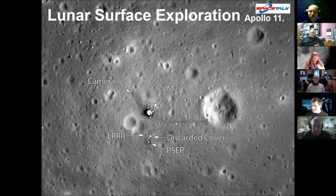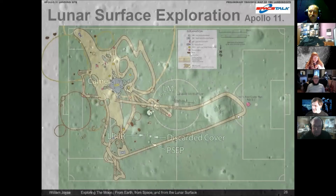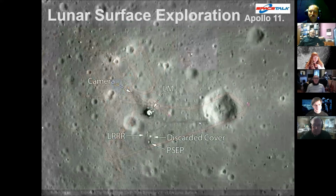So it wasn't quite as he recollected it post-mission. It was actually more like that, more like a straight line. So you can see the footprints of the astronauts on the moon, along with cameras and other things as well. It's quite incredible.